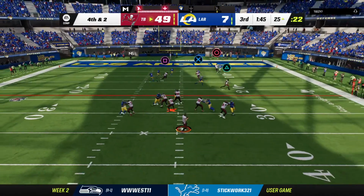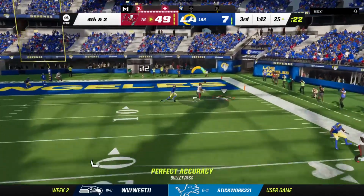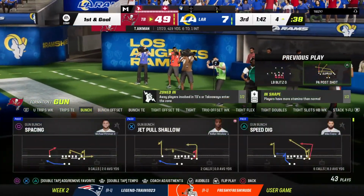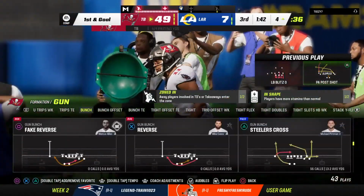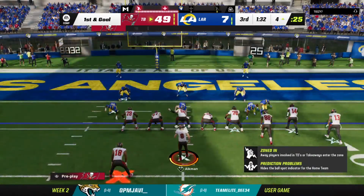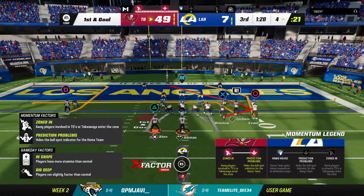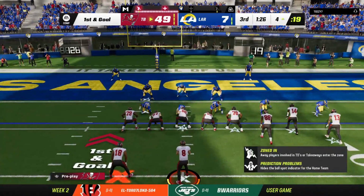Back to throw here. And he'll find Pittman. And he's down inside the 5 at the 4 before he's out of bounds. Wow, 1st and goal, and defensively all they can do is shake their heads. Not only did they allow the conversion, but a big play as well.